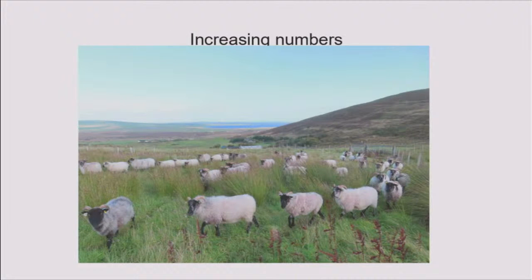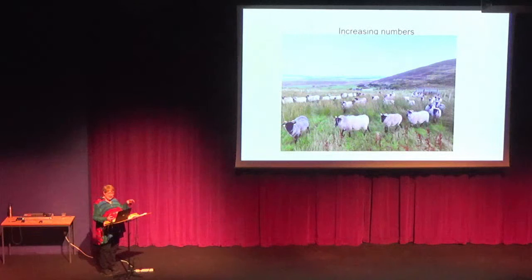Over the years, numbers have grown. And here are some of my ewes and lambs in late summer. The ewes wean the lambs themselves. They basically start kicking them off when they think they've had enough. So we don't need to separate them. The only thing we have to do is any males that have been left entire as future breeding rams, we have to remove from this group of females before the end of September. Otherwise, we end up with some unplanned happenings.